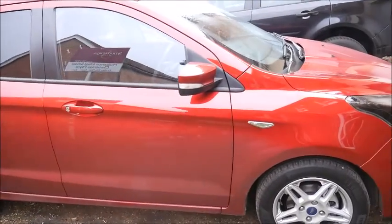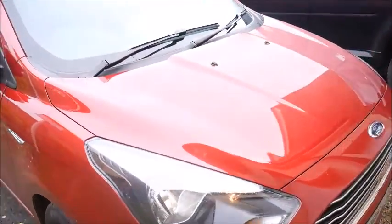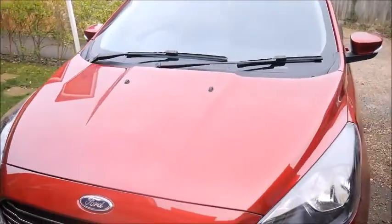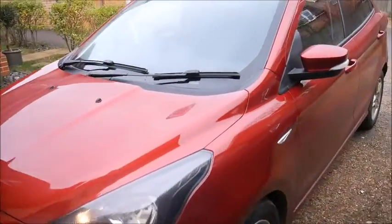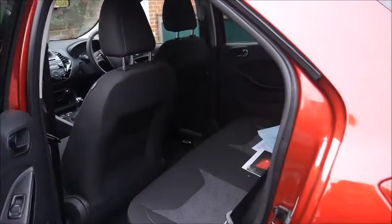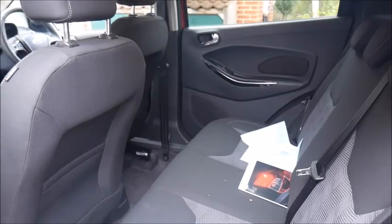This is my Ford KA Plus for the week. Isn't it a lovely colour? Very festive. So as you can see, it's really quite a little car, but 5 doors. And if we go in the back here, you can see it's not scrimping on space at all.